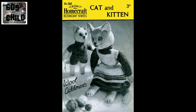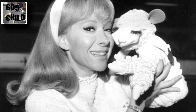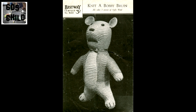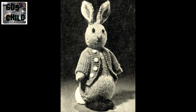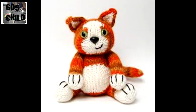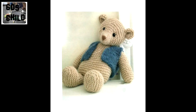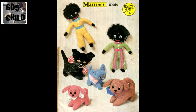And then there were these knitted toys. Now we had TV programmes with knitted characters like the Clangers and Shari Lewis with Lamb Chop. But what would you do with knitted animals like these? There are those that find these cute, but I don't. I find them a bit freaky. And this pattern says fun and furry animals, but they weren't furry, they were knitted. I mean, look at this, a knitted teddy bear, not a bit of fur on it, and the mind boggles what this is for. And we'll say nothing about them.